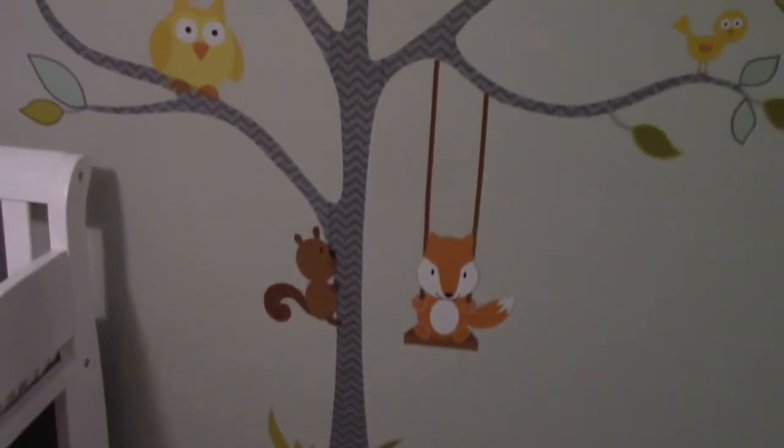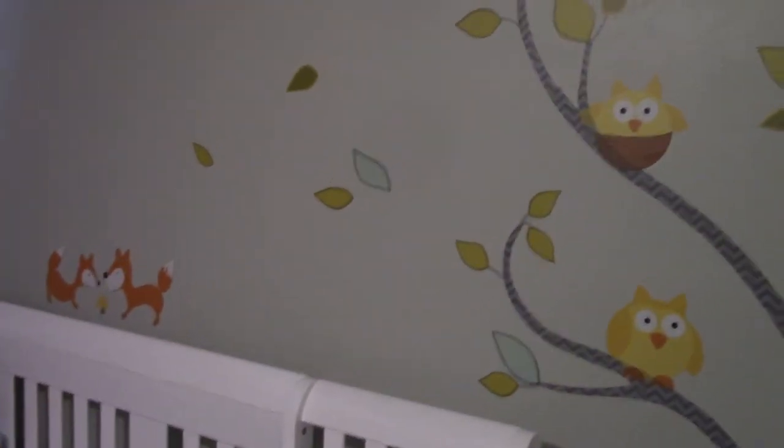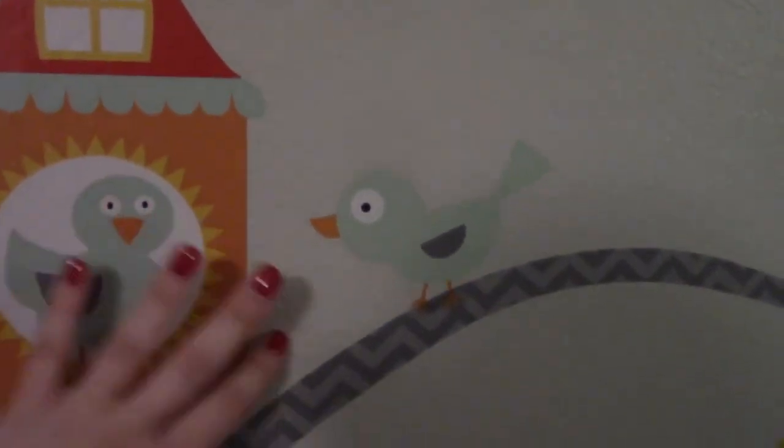And then, here's a close-up of more of these decals. Too much fun. Really cute to put these up here, and so easy. I think these came from an Etsy shop, but they were also a gift from my mother-in-law, so I wouldn't know where. But they're repositionable, so I moved a couple of them around a little bit.